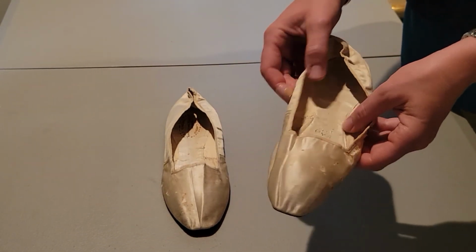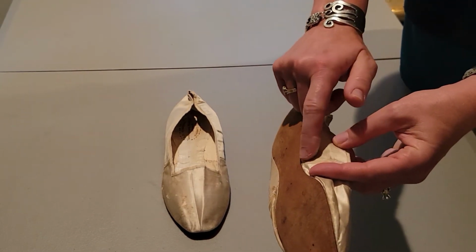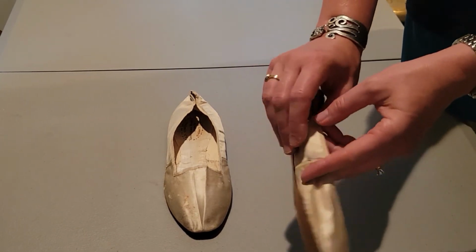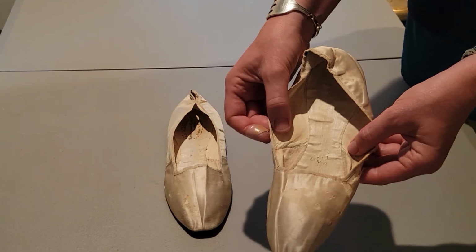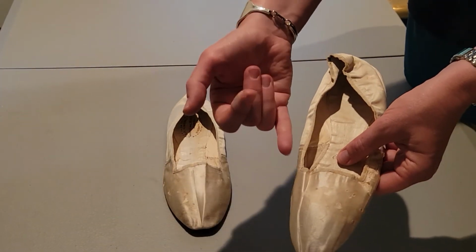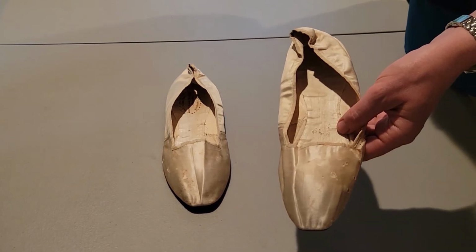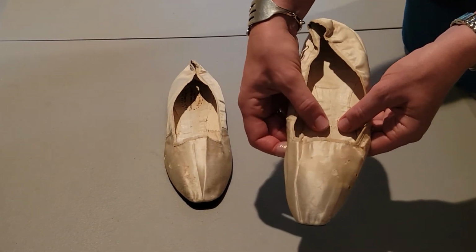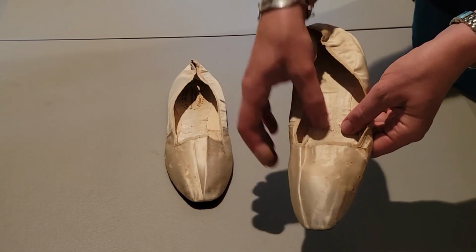The silk satin has been made in two parts. It does have a seam here at the arch of the foot. And they are lined in a very, very fine linen. It's almost difficult to see the difference between the silk and the linen because the linen is so fine, it has a sheen to it. But with your bare fingers, you can feel it. You can feel the difference between the silkiness here and the bite of the linen.